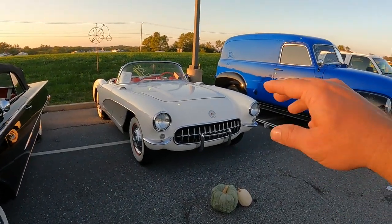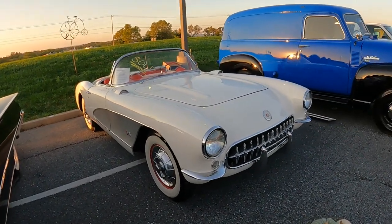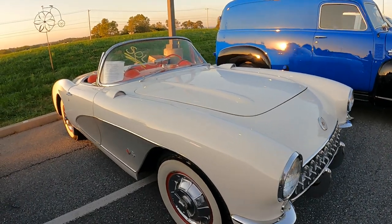And this is, I don't know, it's either this style or the 58 to 62 style. I'm torn. My favorite stock Corvette. I love these 50s Corvettes. Not, you know, just to cruise. I know they're not super fast.